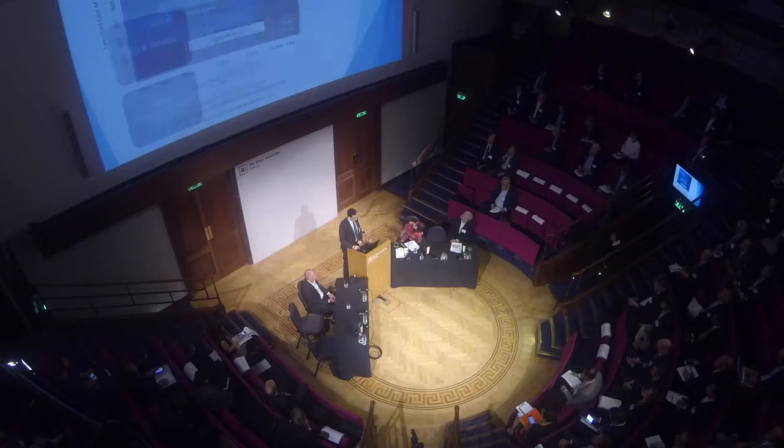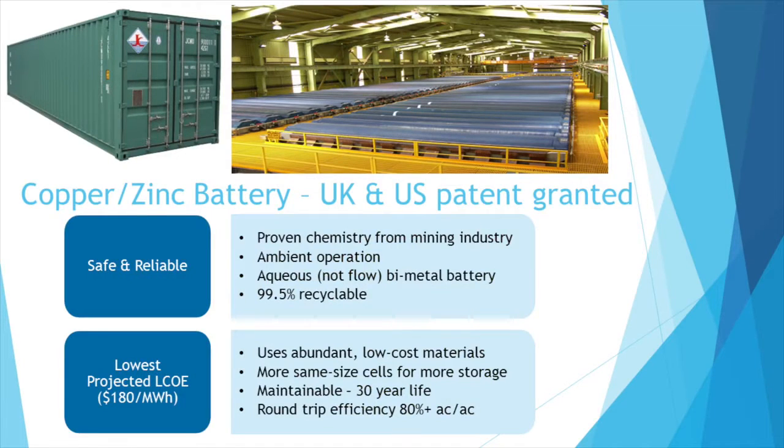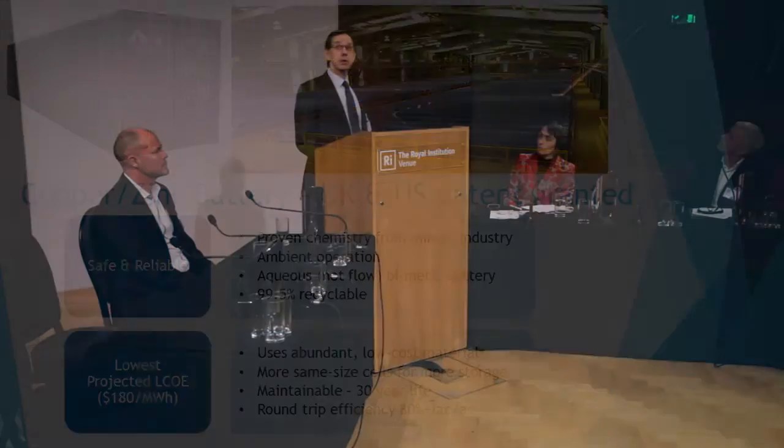In terms of technology, we've taken the mining industry chemistry, and we've intersected that with Volta, who invented the first battery, a copper zinc battery, some 200 years ago. What we've done is we put a membrane in between the copper and the zinc discs. This is what we've patented, so we're now the only company in the world that can make and sell a rechargeable copper zinc battery.